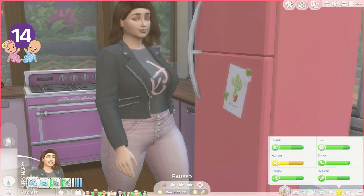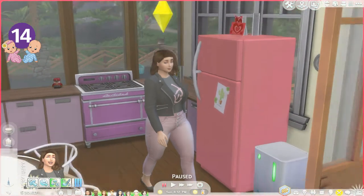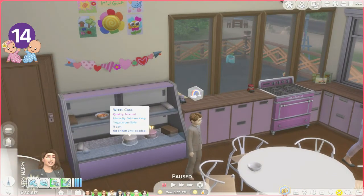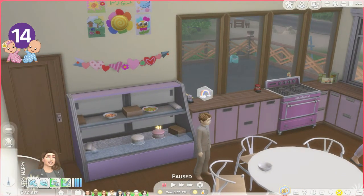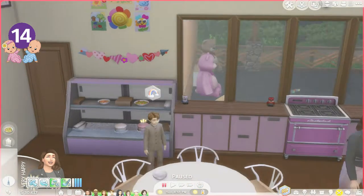shall you make sure you get something to eat as well, my dear? And she's going for cake. Of course, we're going for cake. Okay. I think I'd rather you go and grab a salad.